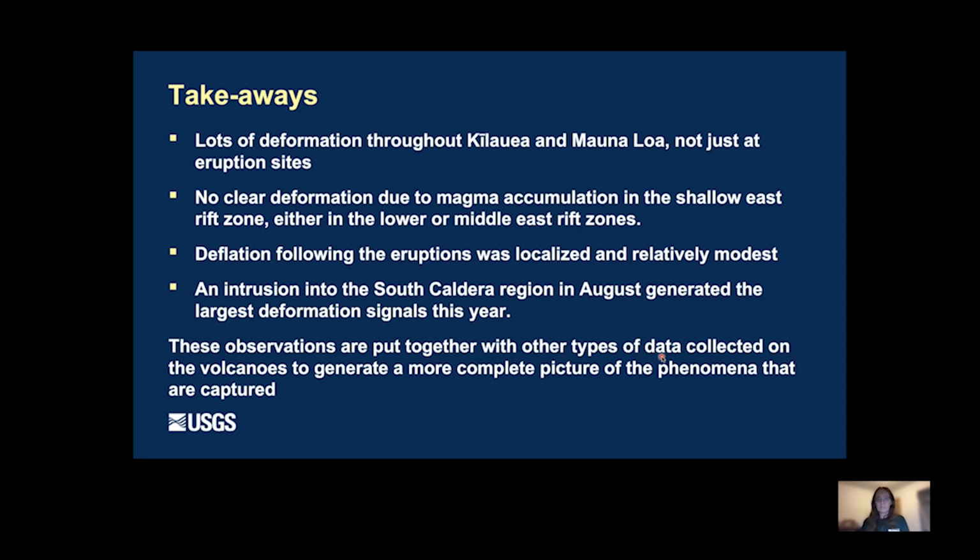So of course, this was a talk all about deformation, and at this point, you may have seen the other Volcano Awareness Month talks on different data types and different disciplines. And I want to emphasize that we take all of these data together. We never look at one data type in isolation. So in order to gain a complete picture of all the phenomena that I've talked about today, we really look at all of these data together and bring together the perspectives of all the different scientists at the observatory.